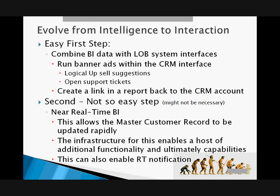And we want to do it in the interface that the salesperson is already in. Don't force them to go someplace else and run a report, because quite frankly, if you're on a call with a customer, the last thing you're going to do is leave that screen where you're inputting the order and go run a report on a customer someplace else and say, oh, hey, I see here you've already purchased 1, 2, and 3, and let me talk to you about 4, 5, and 6. He's not going to go do it. Maybe some will, but most won't.